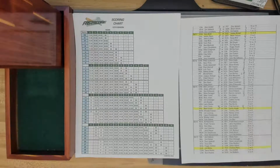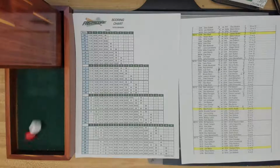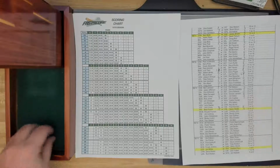Boston taking on Minnesota. Red Sox have not been getting good rolls on FastScore lately, Salvador. Boston has a 17, which is not that great. That is a 3. Minnesota has a 14. They're going to win that, I think. Yes, Boston will beat the Twins 3-1.